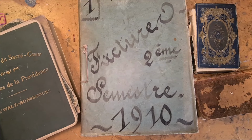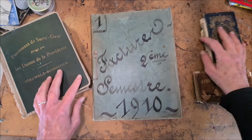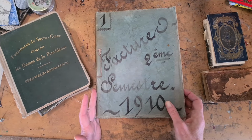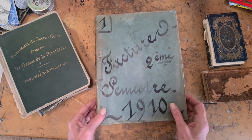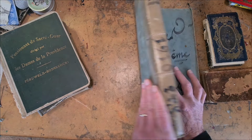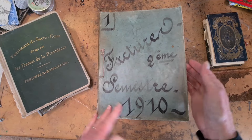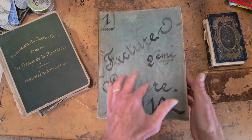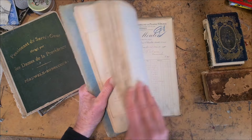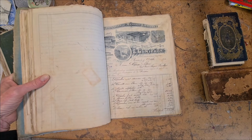All right, let's start with this beautiful thing. I work in paper for a living, and I've never seen this before, and it blew me all the way away. It's a book. This says factures, and that means receipts. It's a French word for receipts. And it is a book, and inside it's bound receipts.